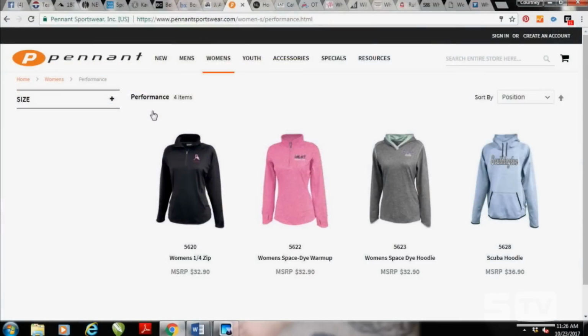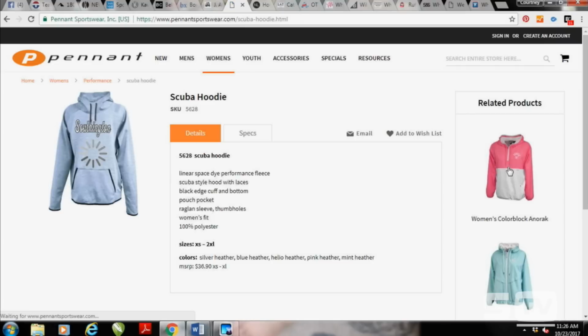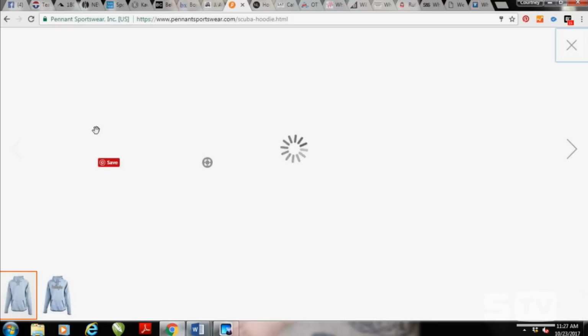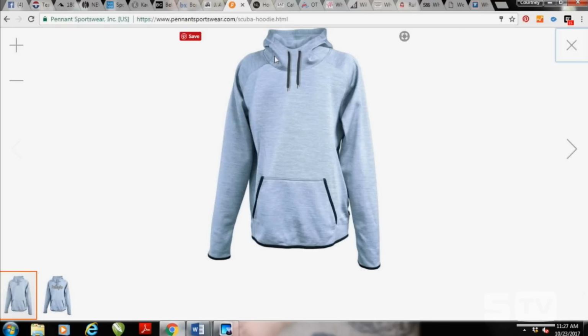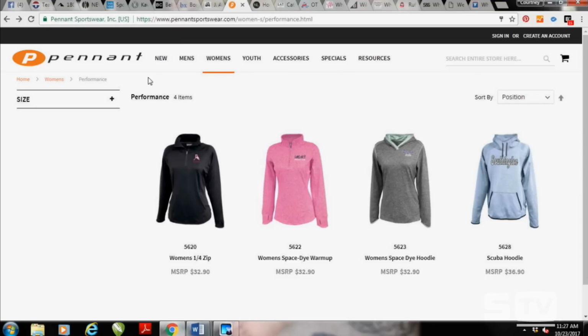Yeah, we'll take a look real quick at the Pennant Sportswear website, because I just want to talk a little bit about Pennant Sportswear. So they are located on the East Coast, and they have a variety of locations. And so you'll see some of the next level type of performance hoodies. Jenna had mentioned the scuba hoodie that kind of gives you that next level look. So this is a heathered hoodie that has that unique neckline there with the scuba neck. It has some piping and striping there on the garment. And they just have a lot of really unique, I would say, sportswear warm-up style items.